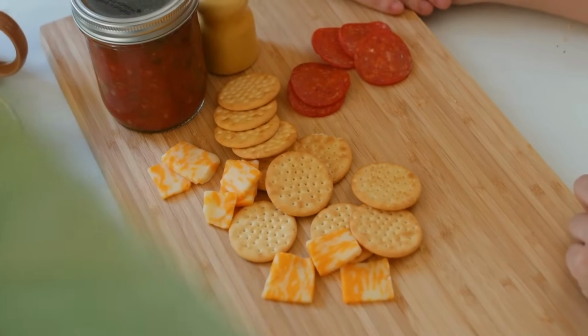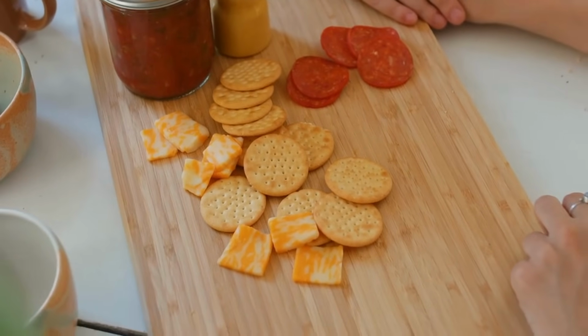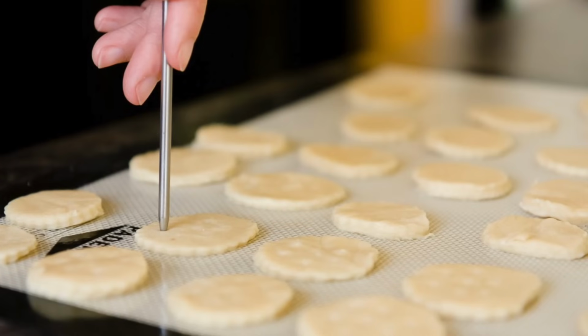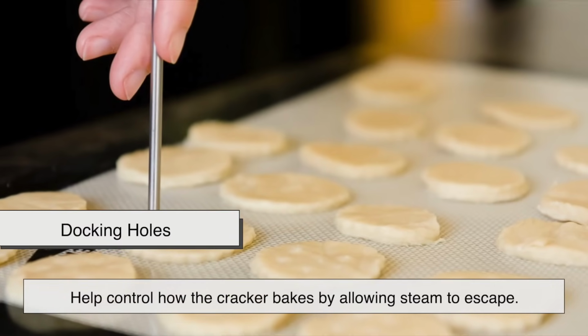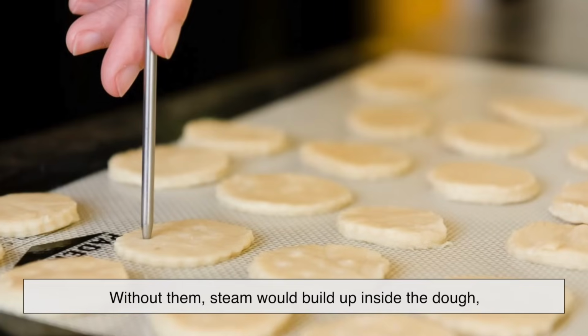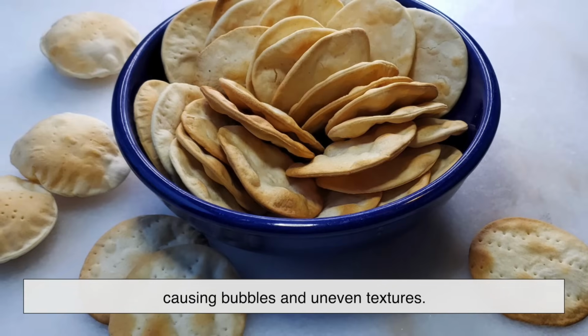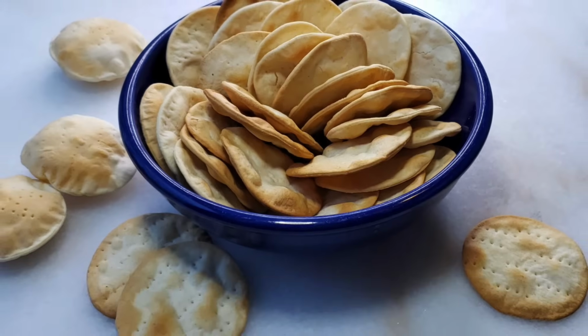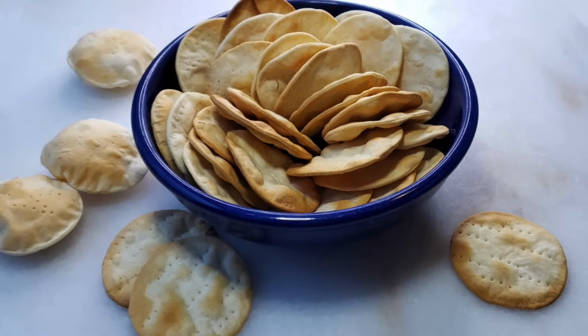The holes in crackers aren't just a random design choice, they serve an important function during baking. These perforations, known as docking holes, help control how the cracker bakes by allowing steam to escape. Without them, steam would build up inside the dough, causing bubbles and uneven textures. The result? A puffier, softer cracker instead of the crisp, flat texture we expect.